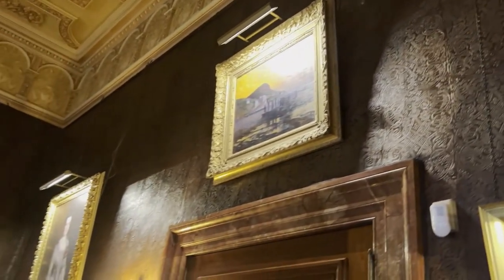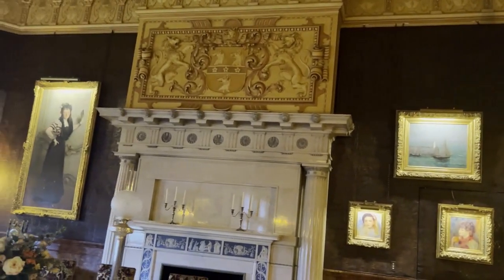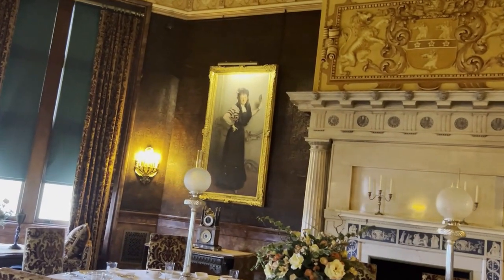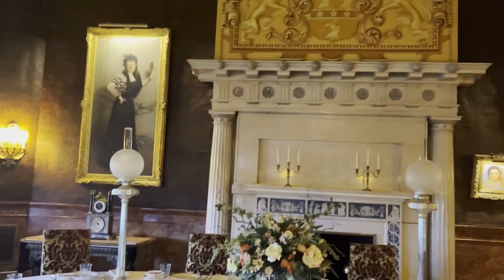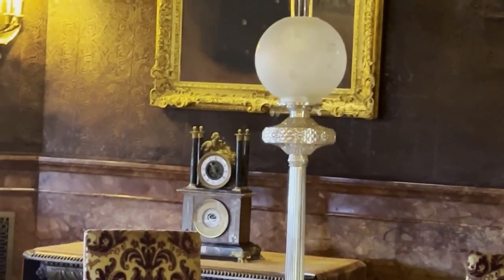According to the tour, the breakfast room is used most often when the Vanderbilt family wasn't hosting anything in the banquet hall. So if this was just a regular dining room, damn, talk about the luxury. The detail on the woodwork, the light fixtures, and the artwork. I can only imagine the amount of money sitting in this room. And can you imagine the maintenance costs? Still, I was in awe of this amazing room and all its adornments. It was just awesome.